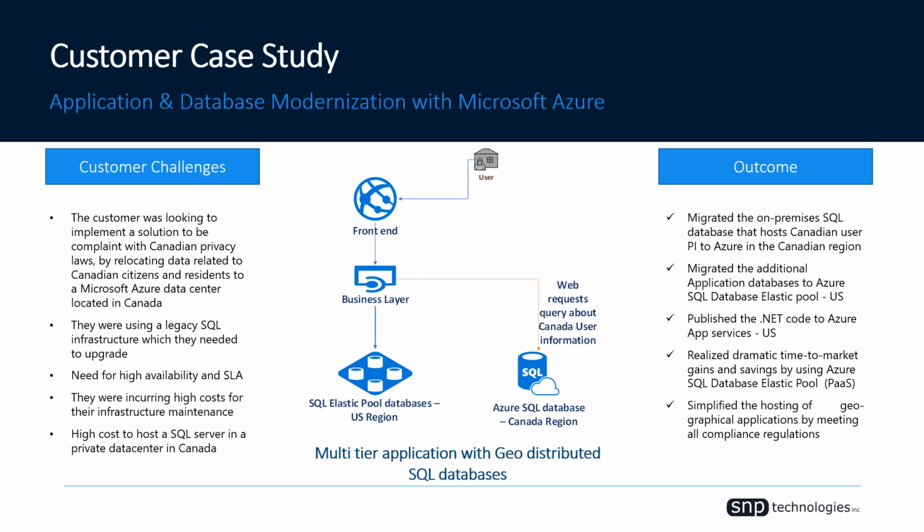Working with SNP data specialists and cloud architects, they were able to implement a solution that brought them into compliance with Canadian privacy laws, provided enhanced security, and reduced their costs of maintaining outdated infrastructure. They were able to do this by migrating their on-premise SQL database that hosts Canadian user personal information to Azure in the Canadian region. They migrated the additional application databases to Azure SQL Database Elastic Pool in the US and published their .NET code to Azure App Services in the US.